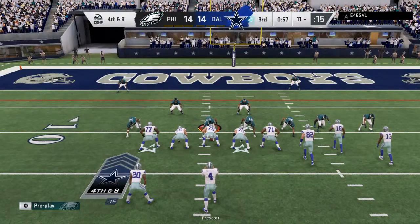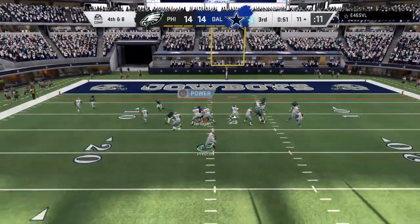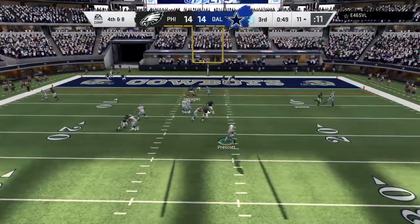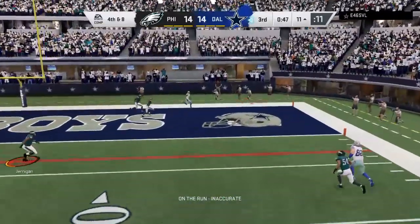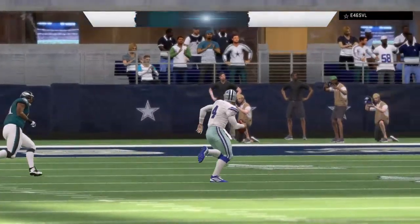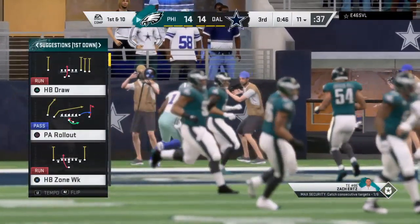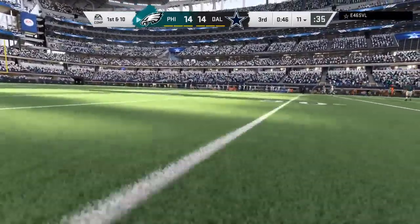I think he just simply said enough of that. Okay, they've moved the ball well. We need to force the issue from our end, and that's exactly what he did. Prescott. Flush to his right. And this is going to be incomplete. Jason Garrett might be wanting to reconsider the decision to go for it there. And the Eagles defense able to hold.